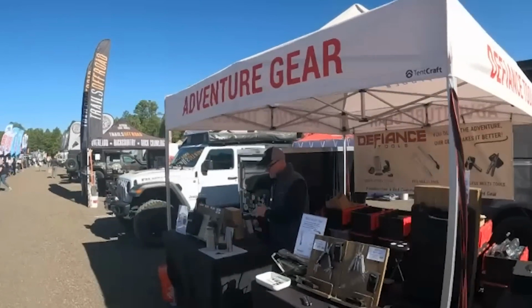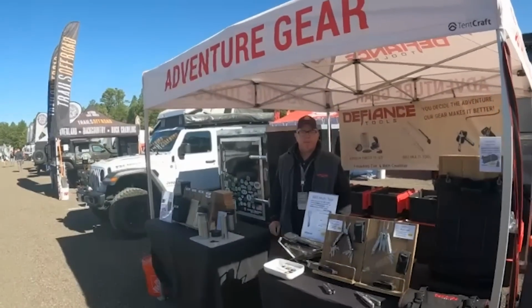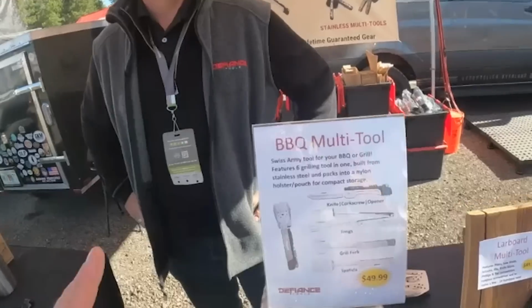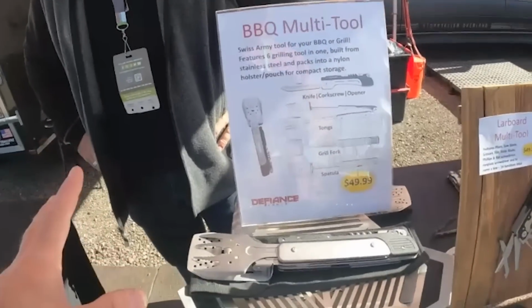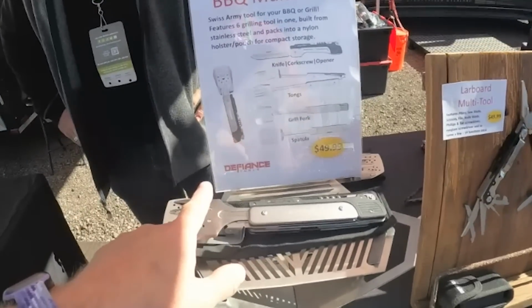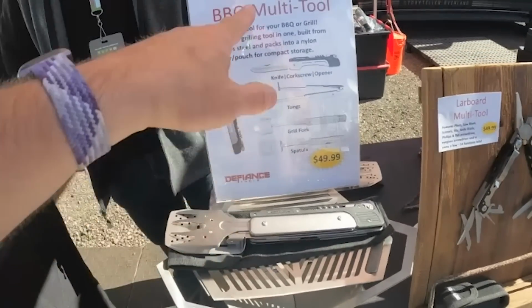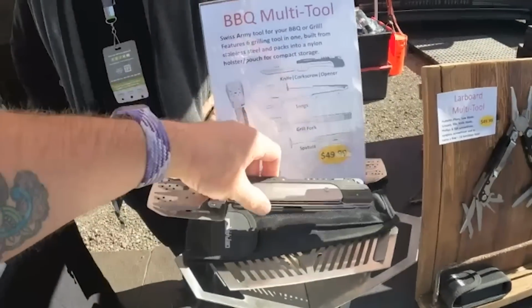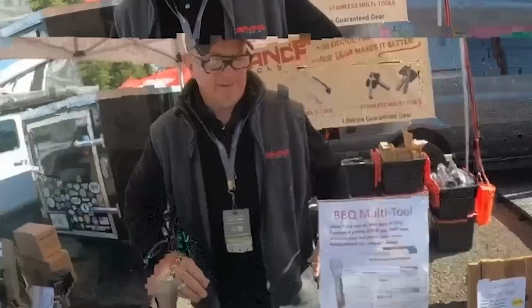Up next, I found the coolest kitchen tool from Defiance Tools. It is a barbecue multi-tool, and y'all know how space can be a premium in our rigs. And this takes the spatula, the fork, the tongs, knife, can opener, all the things, and puts it in this little multi-tool thing. Show me how that works.